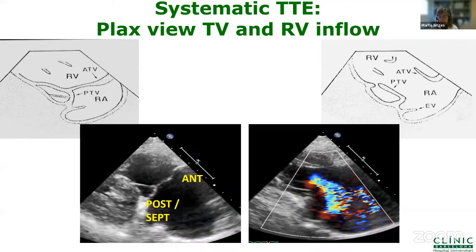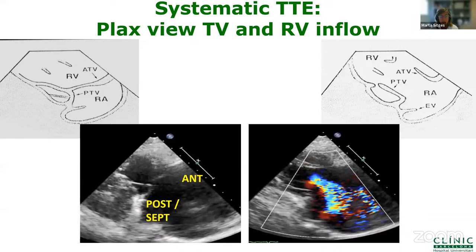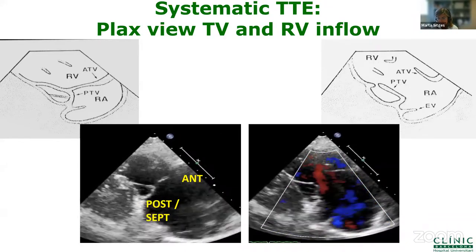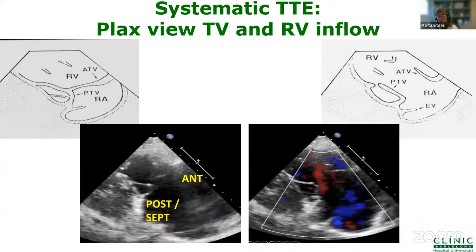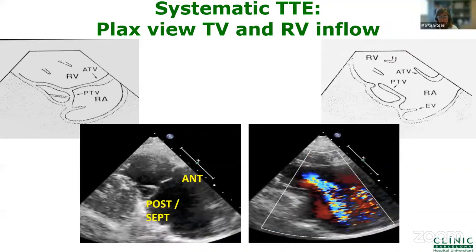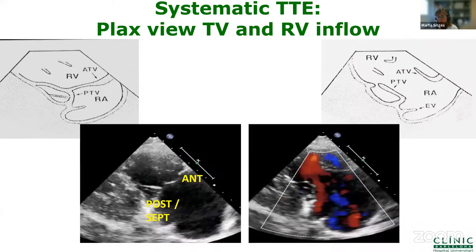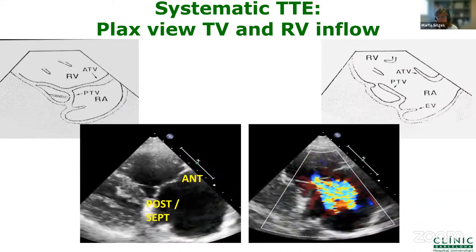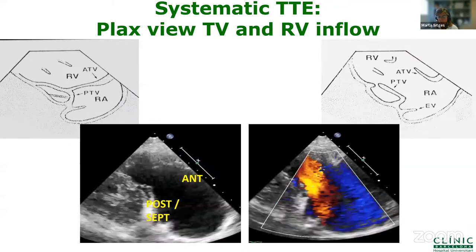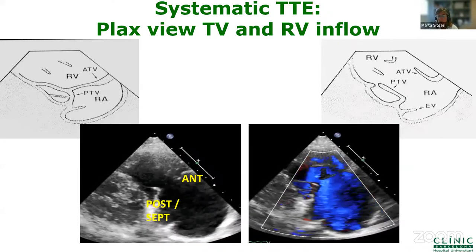So there's a lot to do with transthoracic echo and a lot to do previous to the patient coming to the cath lab. In this sense, I want to highlight some views in the transthoracic echo. This is a view that I'm showing here, which is the long parasternal view of the right ventricle, which is not always included in all the protocols and should be included in all patients, particularly in those with tricuspid regurgitation. This view is obtained from the parasternal long axis view just by tilting a little bit anteriorly the probe.